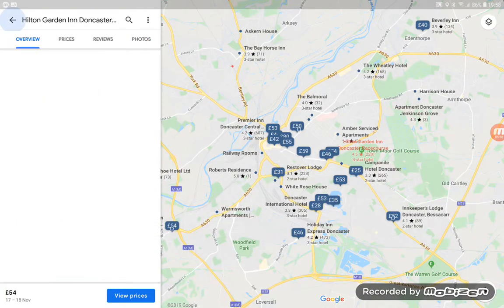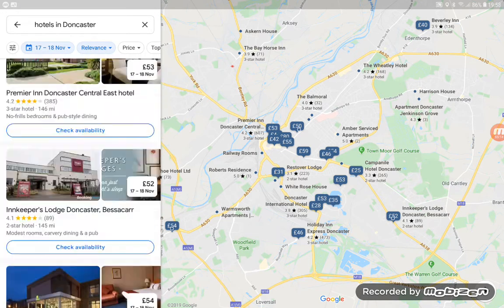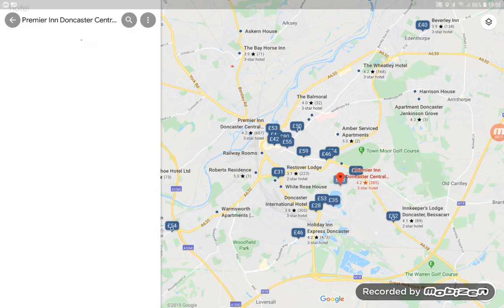The Premier Inn Doncaster Central East Hotel, £53.